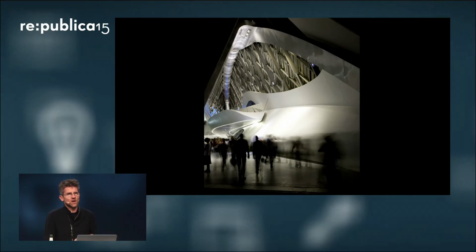Now, if you look at this, however, there's a little bit of a tragedy in it. The tragedy is that it tries to capture movement, but it's frozen. It's dead. It's made of concrete and steel. It doesn't really respond to us in a dynamic way.